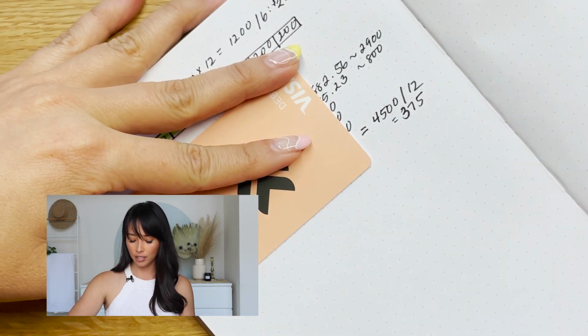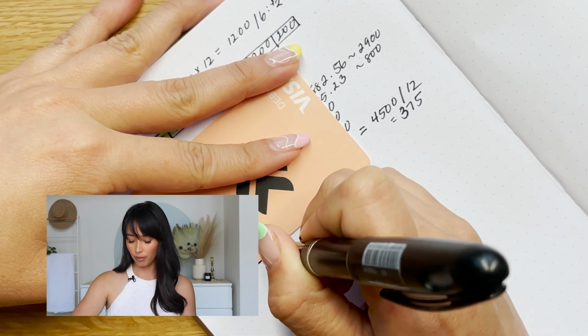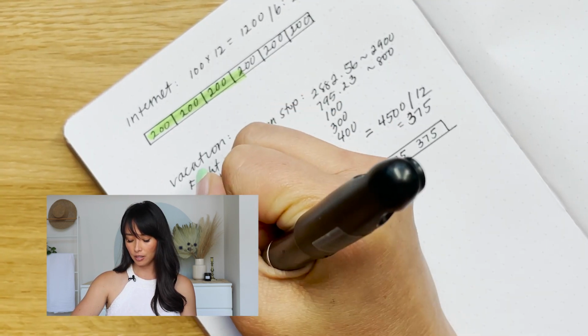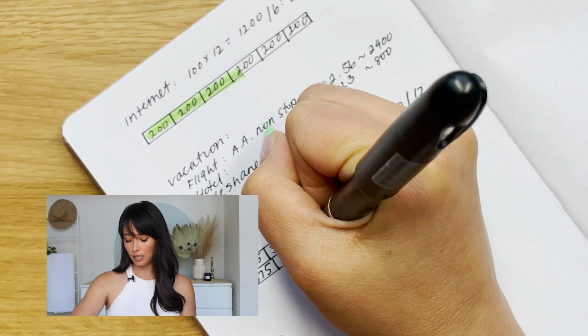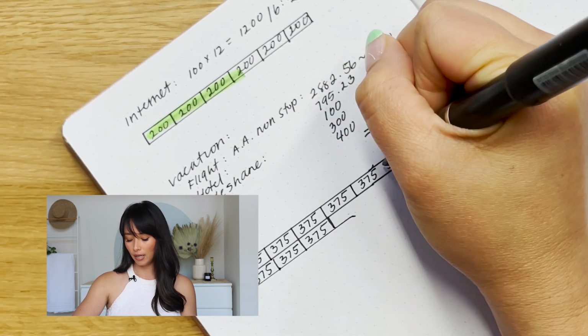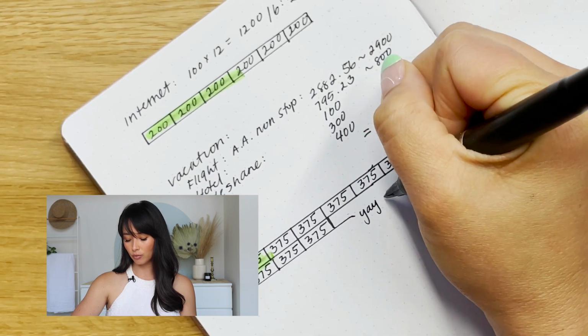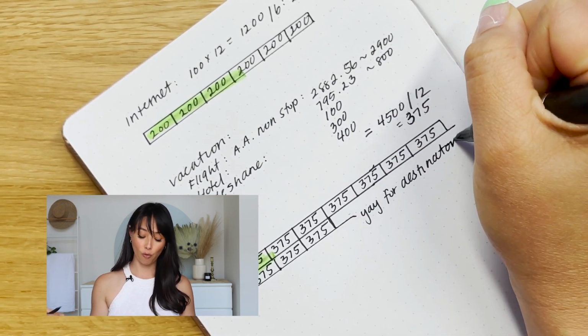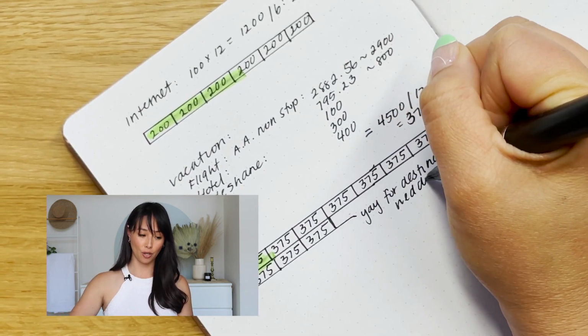So now we're gonna go ahead and just build our blocks. Each of the 12 blocks will be $375 worth, and every month we put aside money, it'll be highlighted. And by the time Alan's wedding comes around, we will have fully saved for his wedding.